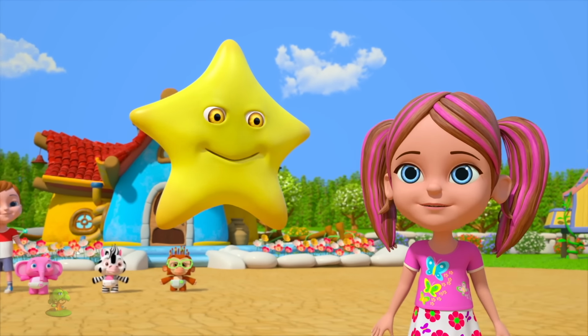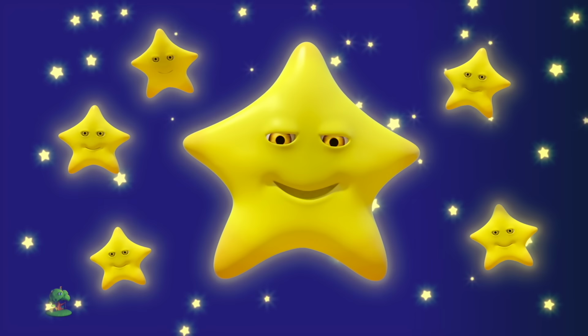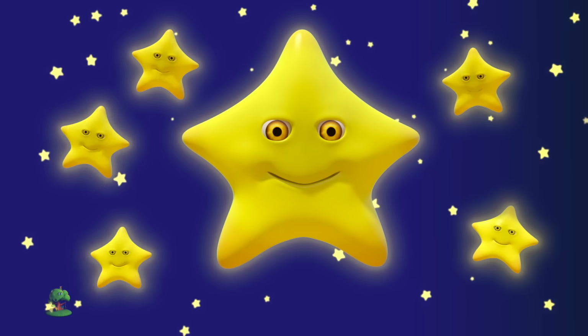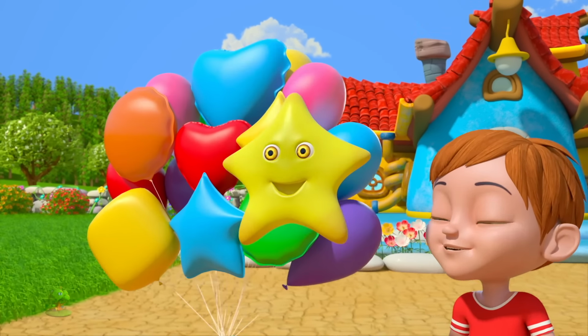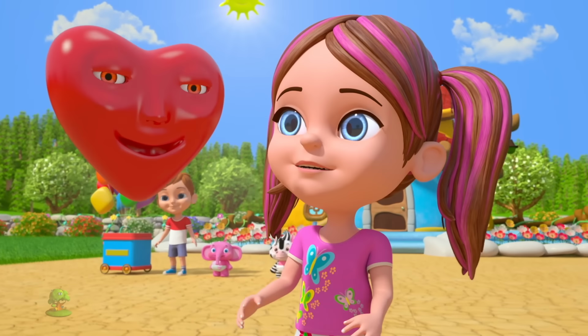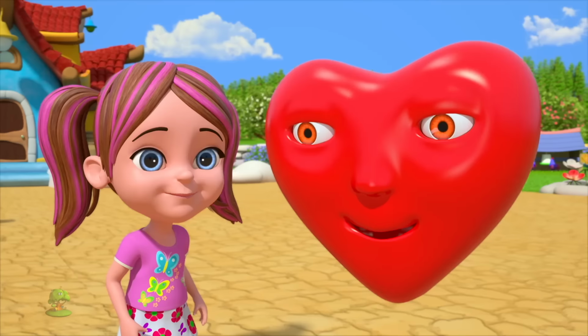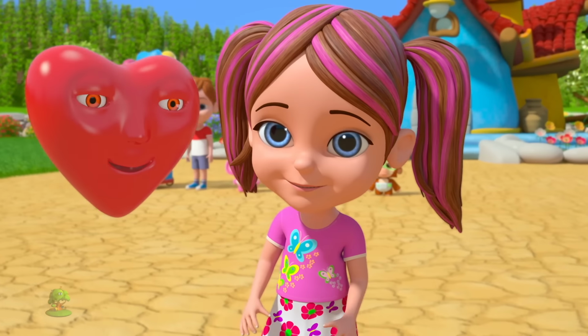I'm a star, I'm a star. In the sky so, so far. I've got five pointy arms. I'm a star, I'm a star. I'm a heart, I'm so curvy and so smart. I'm a really lovely shape. I'm a heart, I'm a heart.